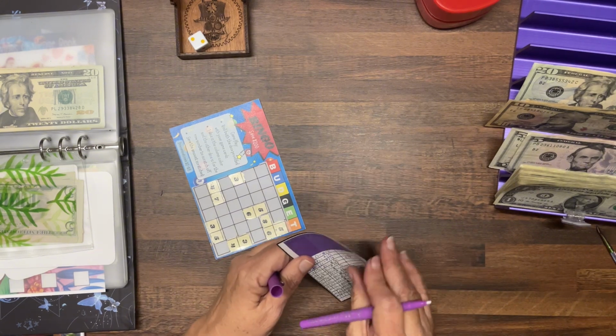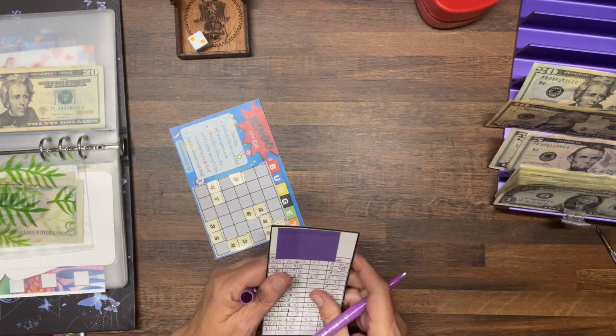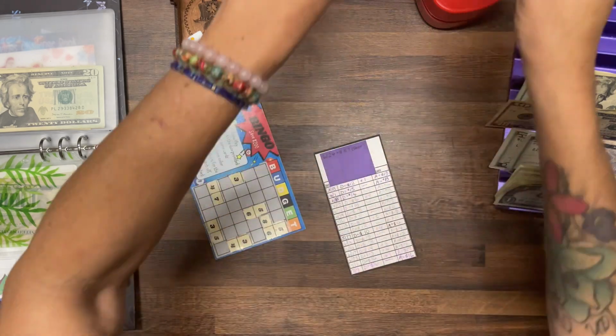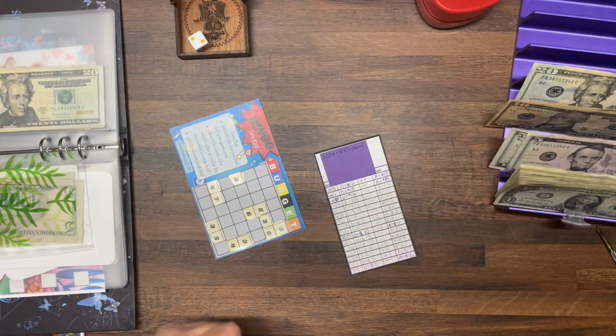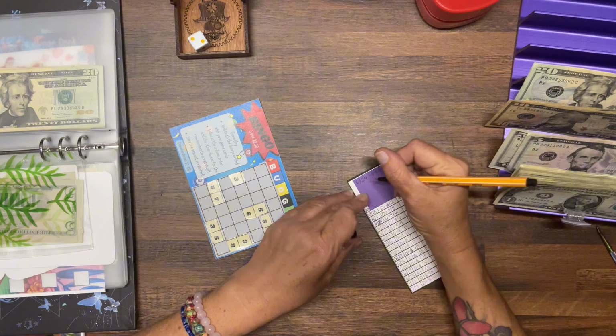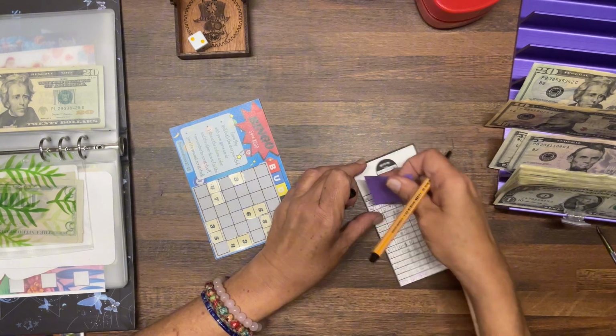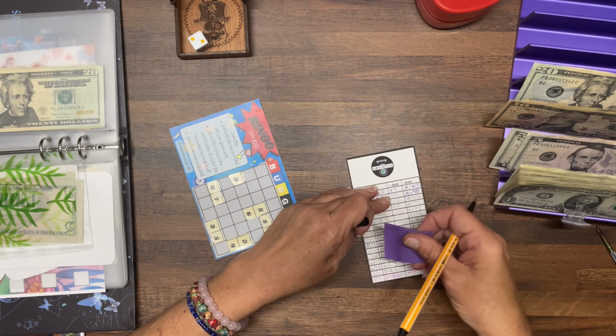Oh, I didn't get another card. I had some more. What did I do with them? I wonder if they're in my other binder. So let's write down because I will not remember. So let's put it up here. Let's move this one down. Today is the 15th.